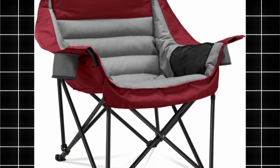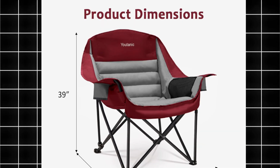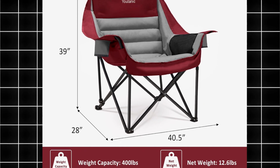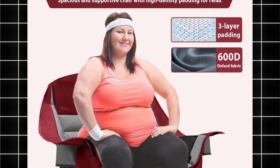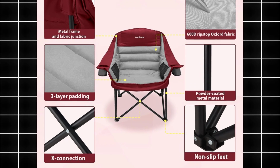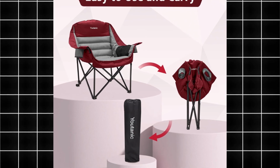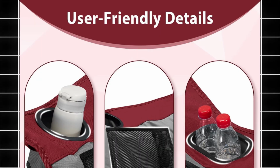Starting strong with number 1, this beast of a chair that's built like a fortress for your comfort. What makes this chair special? First off, size matters. When unfolded, you're looking at 40.5 inches long by 28 inches wide. That's basically a portable living room chair. The ergonomic design cradles every part of your body with high-density padding on the headrest, backrest, armrests, and seat.